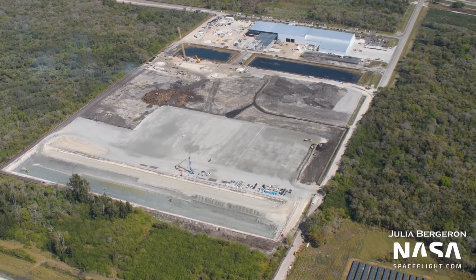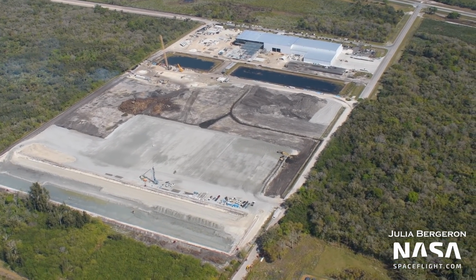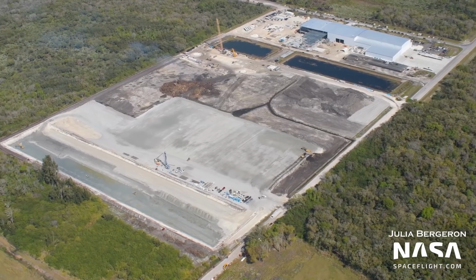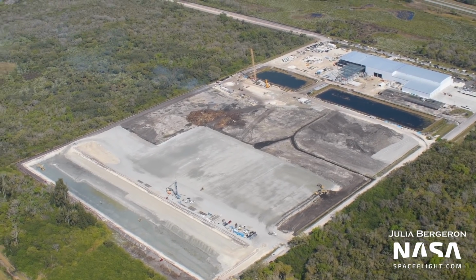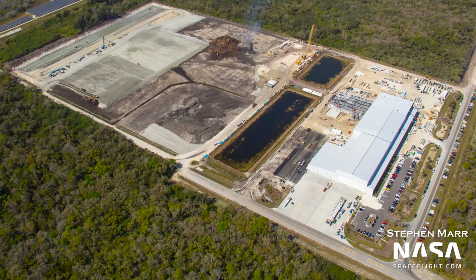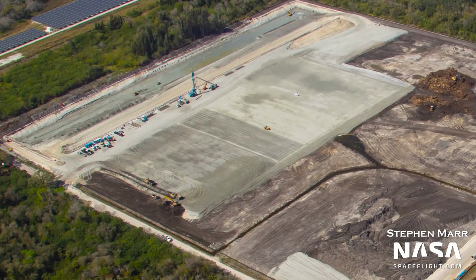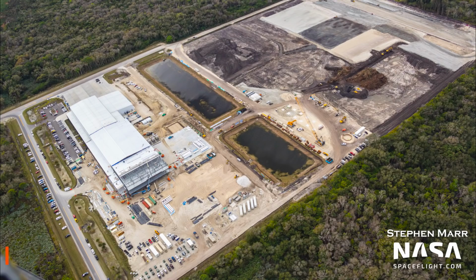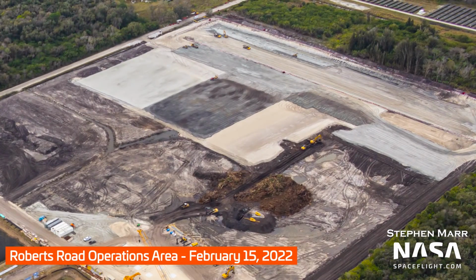But the tower will need a ship to launch. Enter the Starship Factory, located on the western edge of the Roberts Road site, where groundwork has moved into the construction phase. This area features a large rectangular plot of land which seems to exactly match the proposed 320,000 square foot facility detailed in a previous planning document. In comparison to last week, this area now appears to be almost fully compacted and smoothed.